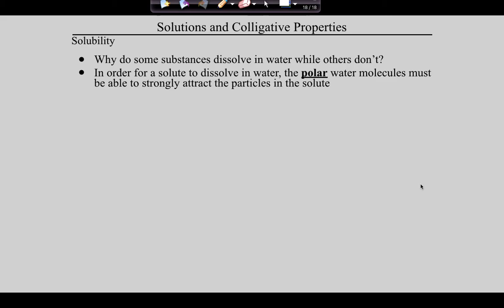So guys, not that you would ever want to do this, but if you ever need to test a substance to see whether or not its molecules are polar, throw it in water. If it dissolves, it's polar. If it doesn't, it's not. It's really that simple. So we're going to define that idea.